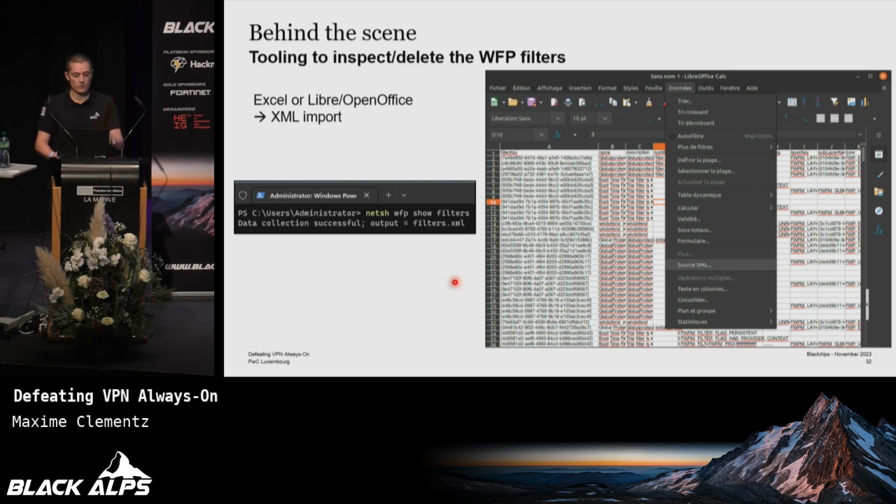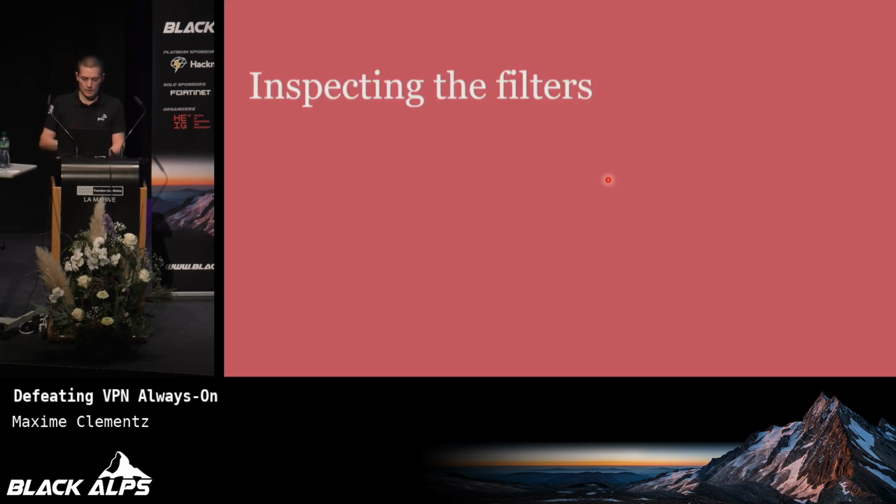LibreOffice, OpenOffice or Excel are able to import and properly interpret the XML file that is the output of the netsh command. You will get a nice tabular format there with one line per filter. So it's already quite convenient if you want to find some exceptions on some things that might be exploitable. Let's find some exploitable filters.